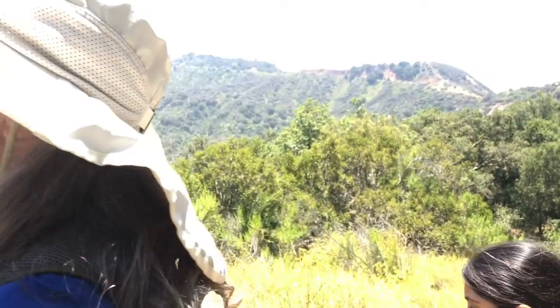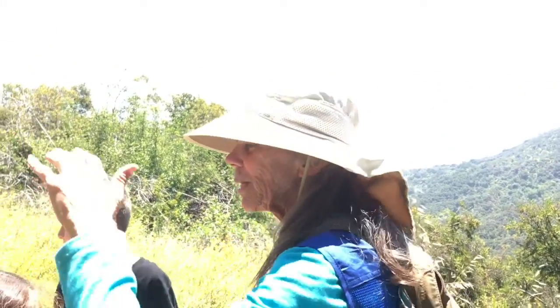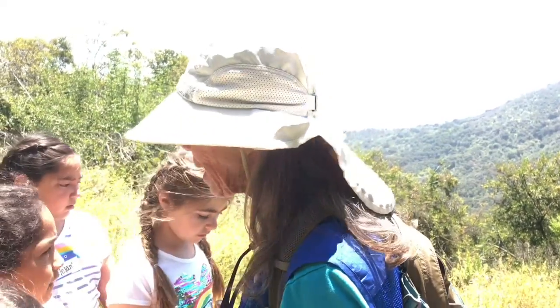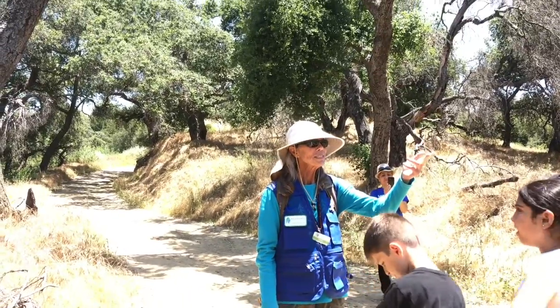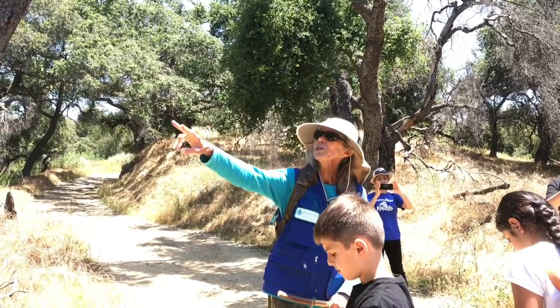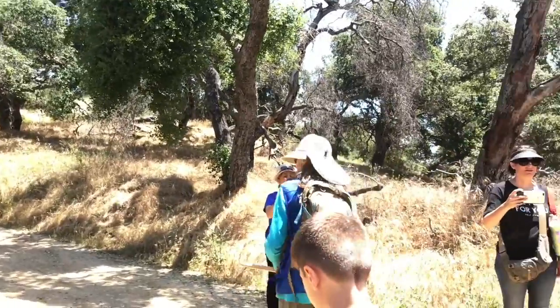Okay, we're going to turn around at this point. The students that were in the front are now at the back. And the students that were in the back are now in the front. Yes, so if you were in the back, you are now in the front. Now you guys are in the front. Wait, Alexander. Birds, insects, snakes, raccoons, mice. So that could be a really good home for various animals. Yes, you just said.